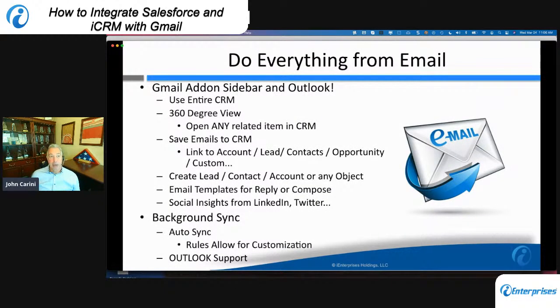So you're probably here because you do a lot from your email, whether that be Gmail or Outlook. And obviously CRM needs to be embedded in your email, and that's exactly what we do. As I mentioned, we provide connectors for Salesforce and other CRMs, but we also have iCRM that's built right into your email. So basically it shows as a sidebar in both Gmail and Outlook, and you can use the entire CRM from within Gmail or Outlook. You can open anything, you can save emails to iCRM from Gmail or Outlook and link them to any lead, account, contact, opportunity, even custom objects.